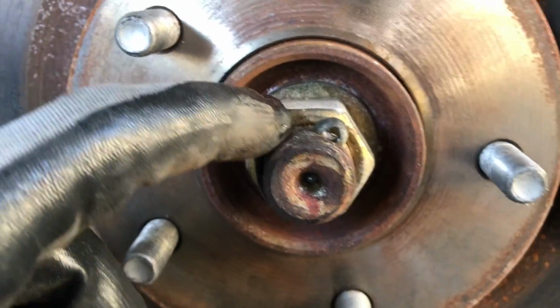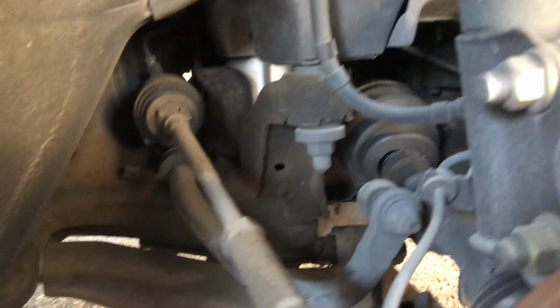So maybe it's an easy fix. First of all, to get the axle off, we have to undo this little pin here, then get a socket big enough to fit this bolt right there, just so the axle will be free. Once we do that, we'll be able to get the axle.